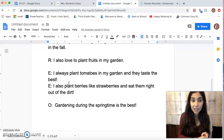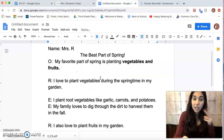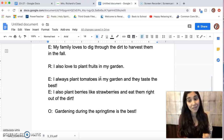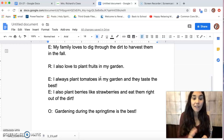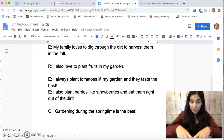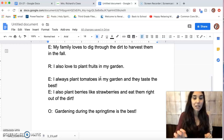My second reason is about fruits, because you'll see up here I say planting vegetables and fruits. So I want to touch on both of those points in both paragraphs. My first example is I always plant tomatoes in my garden. If you've never had a tomato that is homegrown, I highly recommend them. They're really good. I would be more than happy to share them with you this summer. And then the next one is I plant berries like strawberries and eat those right out of the dirt. Now, I don't mean that the strawberries are covered in dirt. I mean that you have these beautiful strawberry plants, and you can just pick them right off the branch and you can eat them right there in the garden.